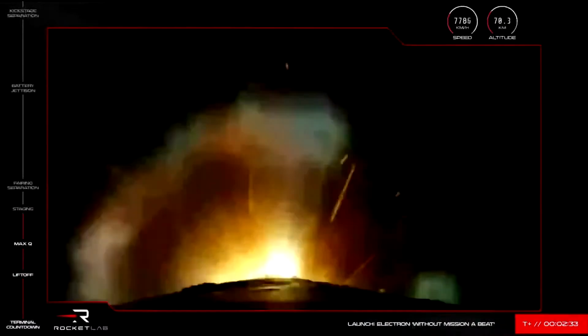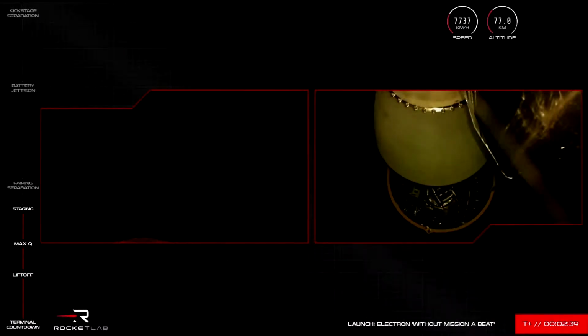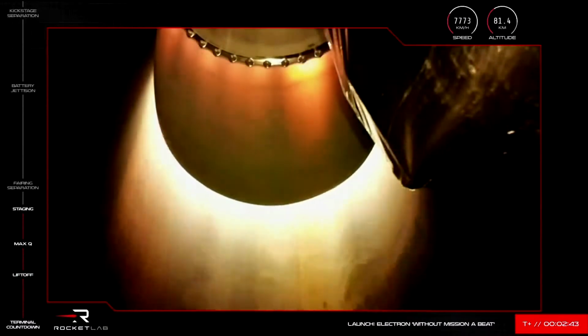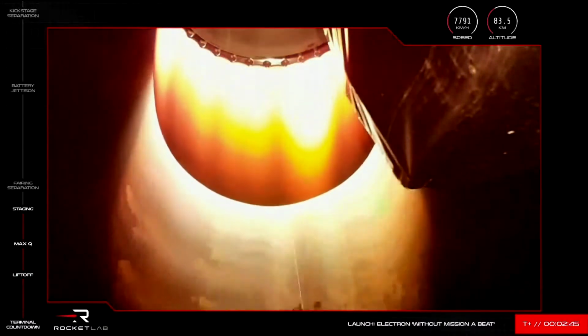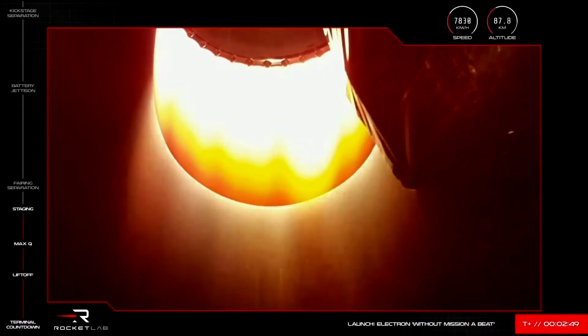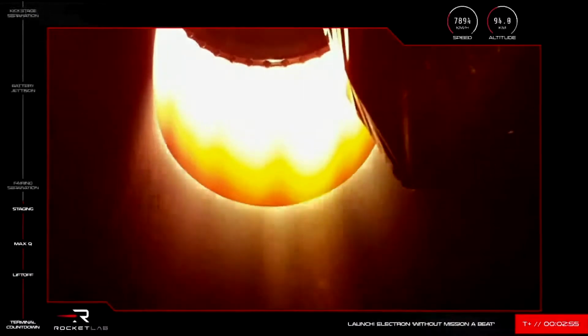MECO confirmed. Stage separation confirmed. Stage 2 ignition. There we go. We have confirmed a successful transition from the first to second stages of Electron's flight, with MECO, stage separation and second stage ignition all nominal. You can now see the orange glow of the space-optimized HV Rutherford battery engine as it carries on into space.